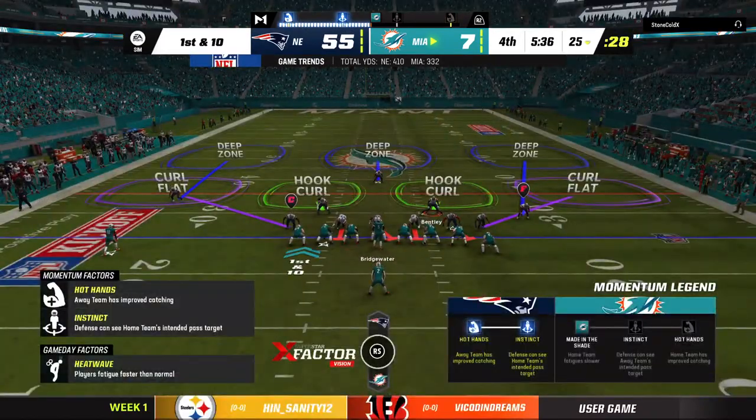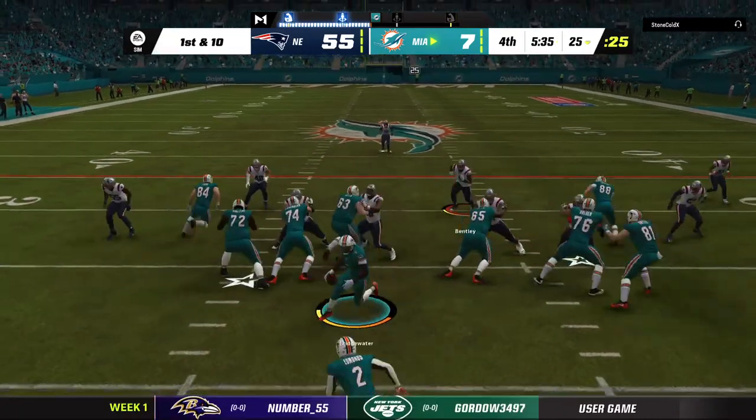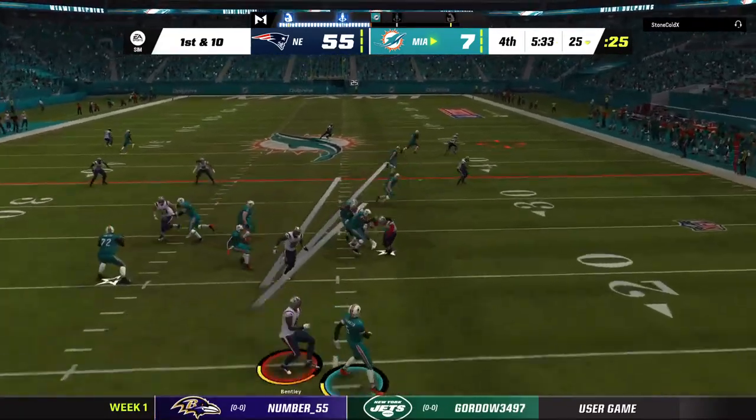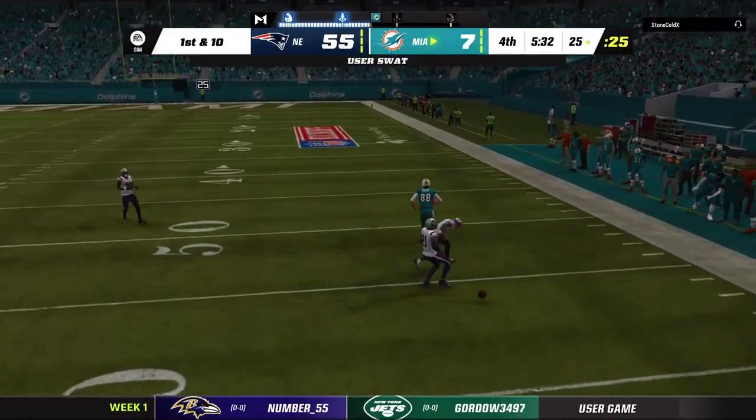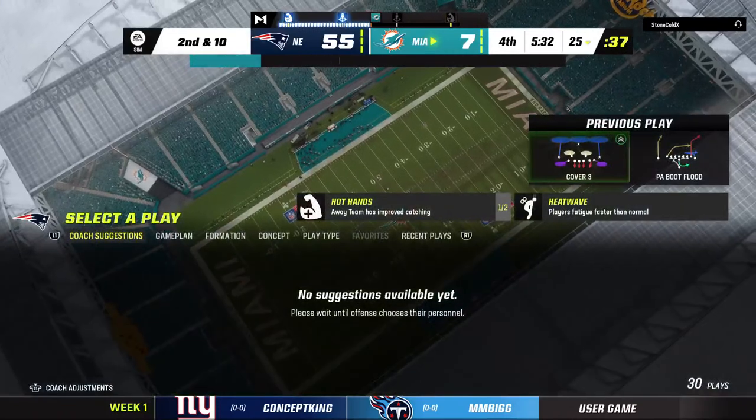First down, Miami, as they get set to start the drive. And whatever promise they showed in the preseason has not translated into week one because they have not been particularly competitive here. At home, no less, these fans just kind of beside themselves right now.